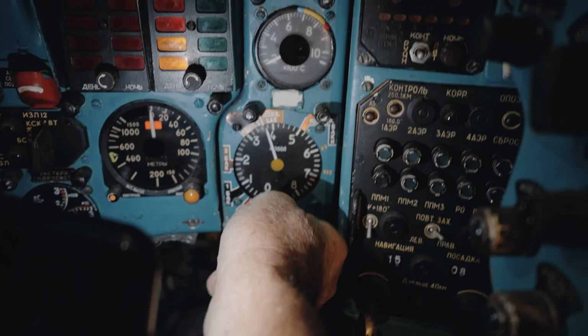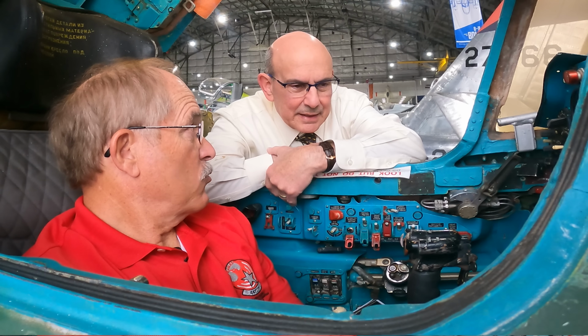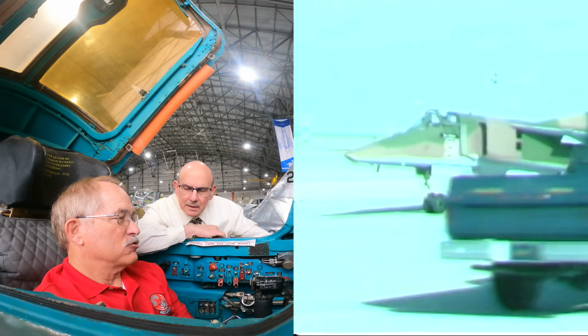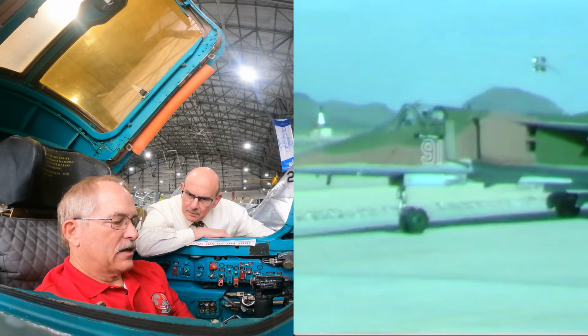So you can set the gauge any way you want. So the crew chief comes up and says, you've got 4,000 liters, you put it on the 4. And then as the fuel goes into the engine, this thing ticks down. Or if you had a leak somewhere, it wouldn't register. Yeah. Pilots, especially if you fly fighters, you're always flying down the minimum fuel, right? So you're always watching that gauge.